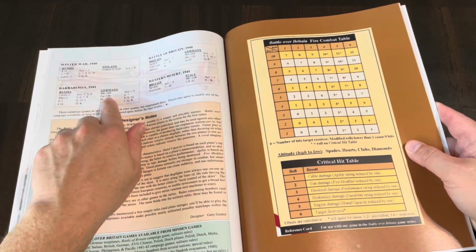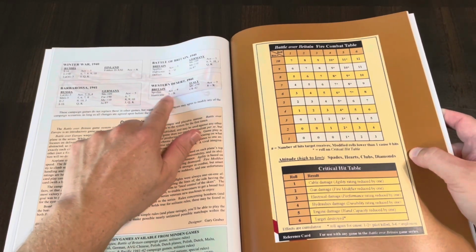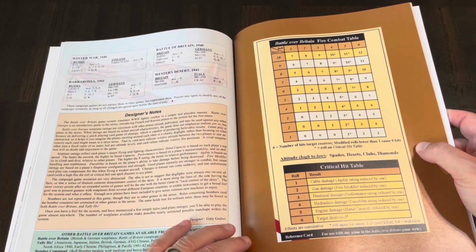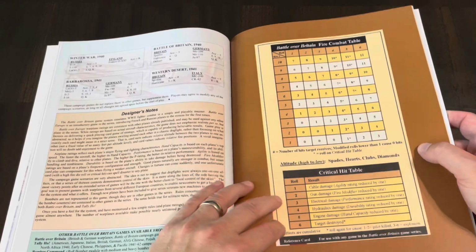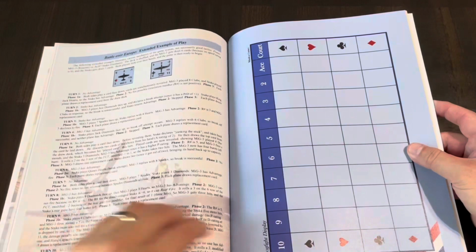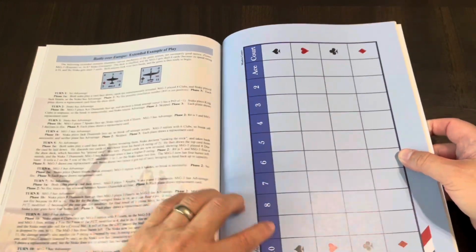Here's Winter War, Barbarossa, Battle of Britain, and Western Desert. So you got some different scenarios in here for this game. So it is really Battle Over Europe. Here's the fire combat table and critical hit table. And here's an extended example of play. And here's your dogfight display.